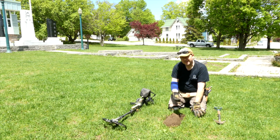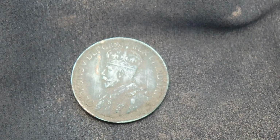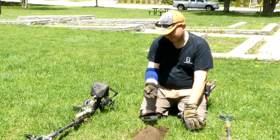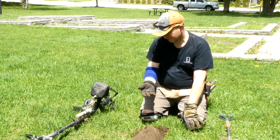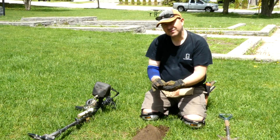1915 large cent at about 4.5 inches. Rang up a 38. That's why when this thing rings up in the 37, 38 range, it's usually a good brass target. Brass, old copper. So there you go. Nice large penny. So that's one. So that means there's still more left here.